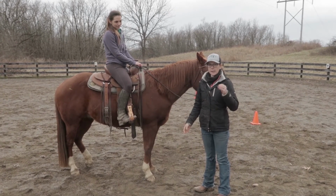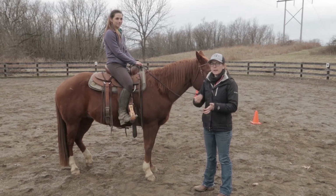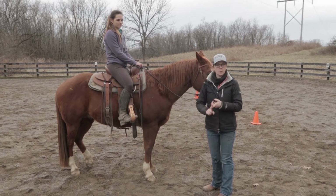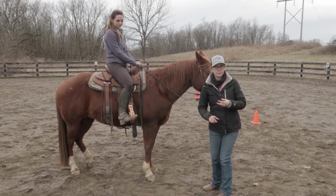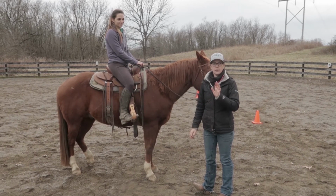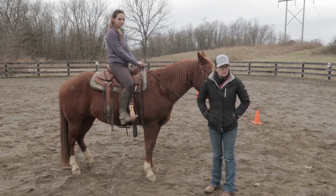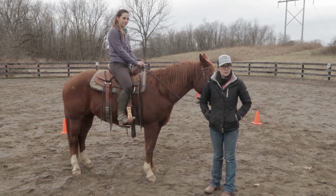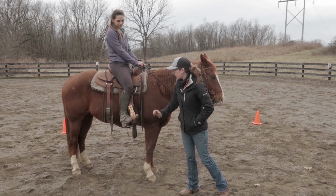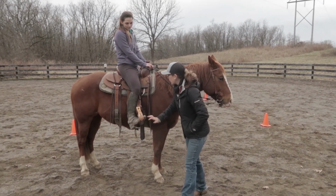And in English riding, it is literally ingrained in your brain from day one: heels down, heels down, heels down. There's no explanation as to why you're putting your heels down or how you should. It is literally just shove your heel down as hard as you can and hold on. And as an instructor, with kids, when you say that, they just think about shoving those heels down if you don't explain it. So it makes you shove into the stirrup.